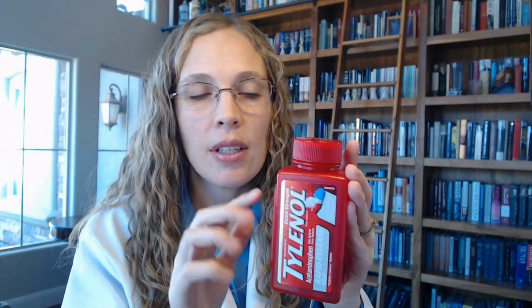So for example, this one has 500 milligrams in it. It's the extra strength tablet, and your maximum of this one is whatever 4,000 divided by 500 is. That's 8 tablets per day. So you want to take less than 8 of these per day to get the pain relief you'll need while taking prednisone. What else can you take to help counteract side effects as an over-the-counter medication?